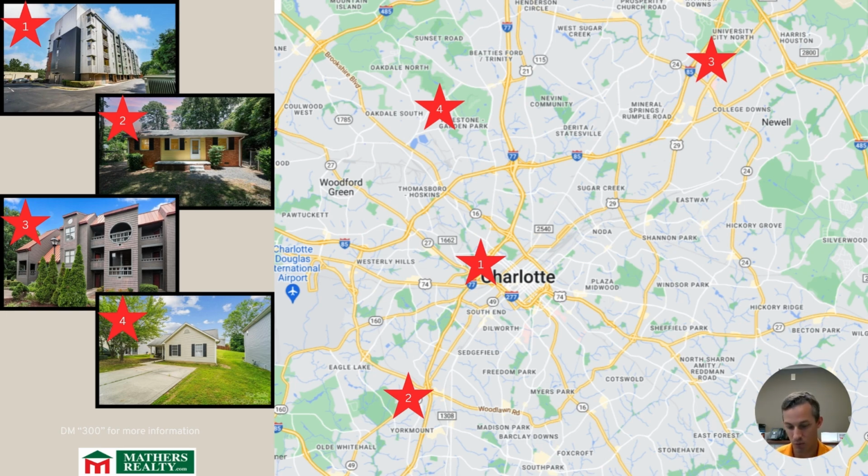Going south and a little west of that is 5152 Grapevine Drive. This is a brick ranch, and it's only minutes from the South Park area. It has been recently updated, and it's got 2 bedrooms and 1 full bath.